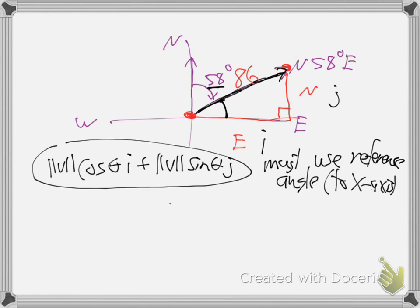See, that 58 is to the y-axis. It's just what they happen to give me. That's not the reference angle, is it? That's the one to the y-axis. So I need the other one. Well, you can get the other one. How do we get the other one? You all know what to do now, huh? Subtracting. Just 90 minus 58 is 32 degrees. So 32.